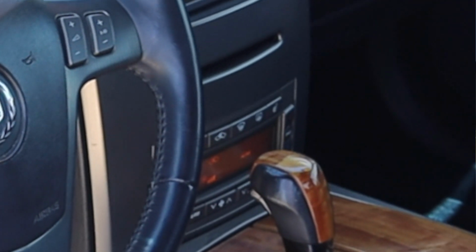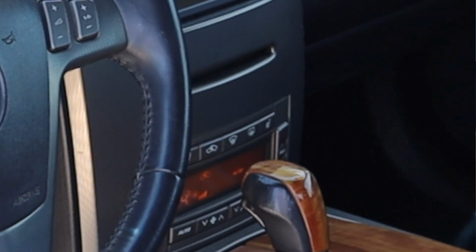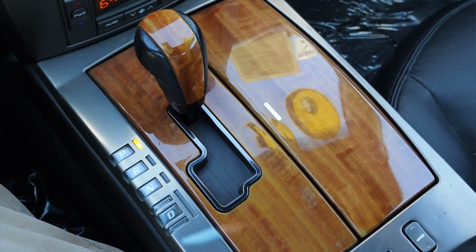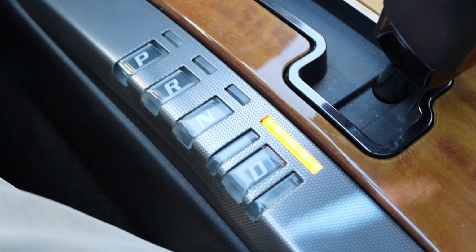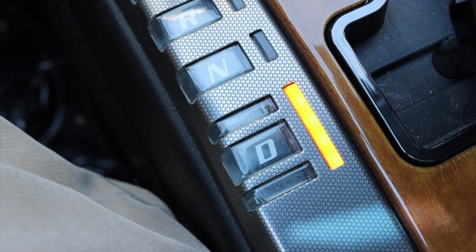I do have dual zone climate, as well as automatic climate and heated seats, anything you'd really want in a more modern vehicle. Moving on to the center console, off to the left I have the shifter. Something interesting about the shifter is that it actually has these lights that correspond with what gear it's in, as well as when you plus minus it gets 2 additional lights. This is very, very interesting. Haven't really seen this in many cars.